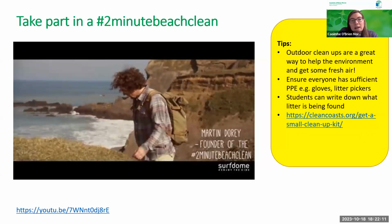The second essential action is to carry out a 2-minute beach clean or 2-minute street clean as part of your work on the theme. So that really just means carrying out a cleanup for 2 minutes. It can be in your schoolyard, it could be in a local park. If you're by the beach, it can be at the beach. That'd be brilliant, but it's not a requirement to be at the beach. It can be anywhere near you.